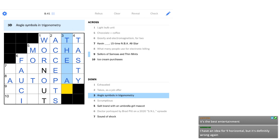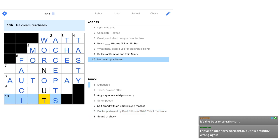I have an idea for 9 across. Yeah, I'm not going to get 9 across, definitely, because I don't know the brands. So if you hold fire on that, as soon as I say it, I will give the go-ahead in a moment, once I've sufficiently depressed myself with this puzzle.